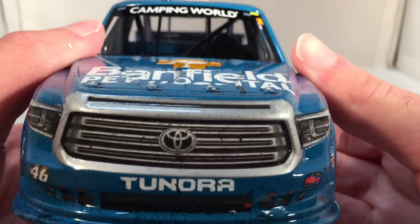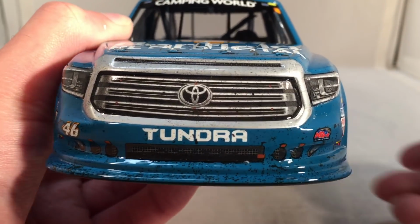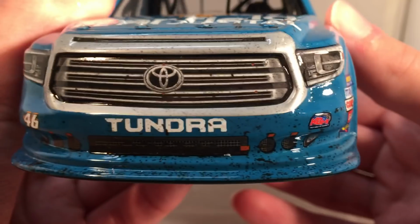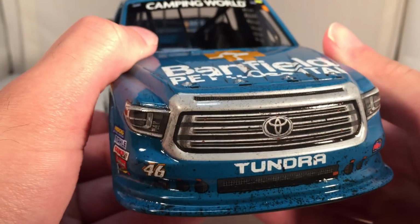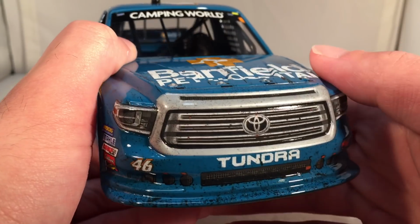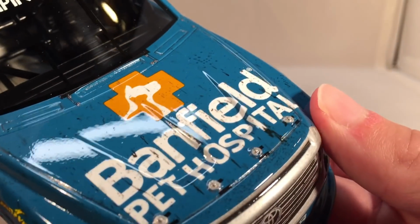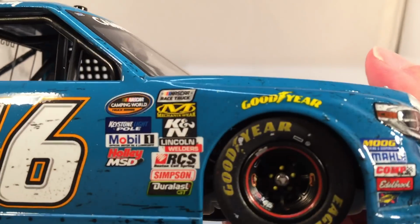This one really doesn't have much damage. It just is pretty dirty, as you can see on the front. If we can get a little more light in here, you can see it is just very, very dirty all around. I'm always disappointed they haven't tried to do an actual chrome decal for the grille, because it does look almost more chrome in person than it is like metallic silver on the diecast. But so there's a lot of dirt and grime and rubber buildup on this truck.